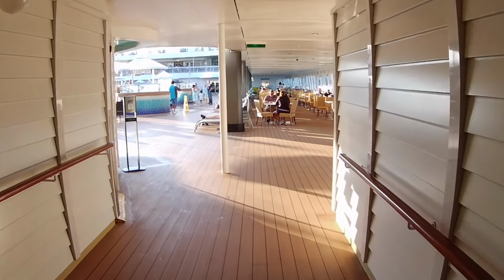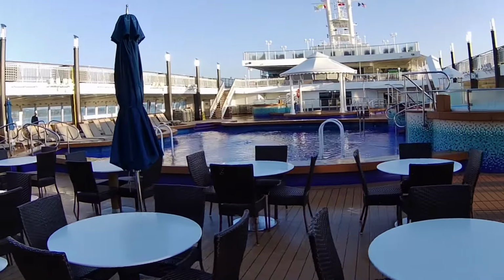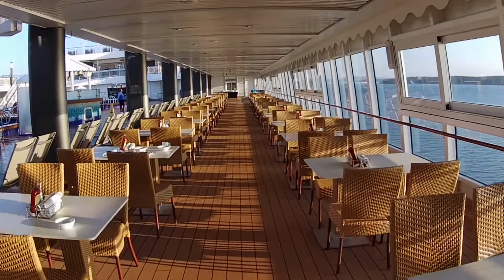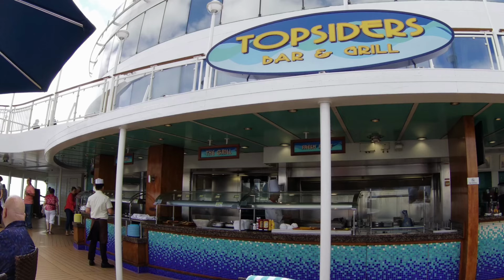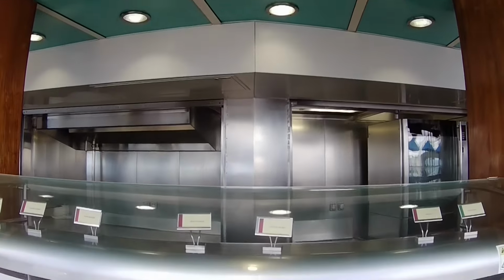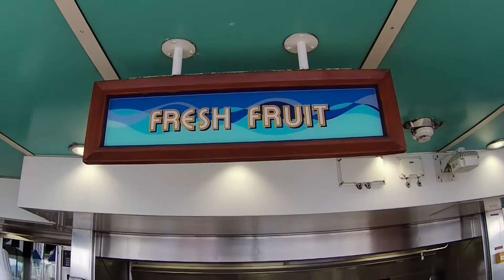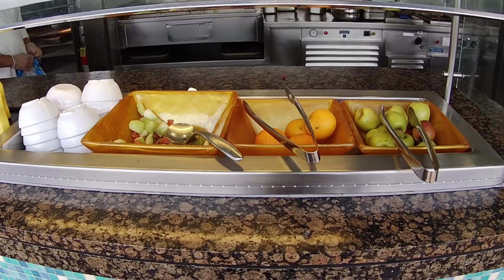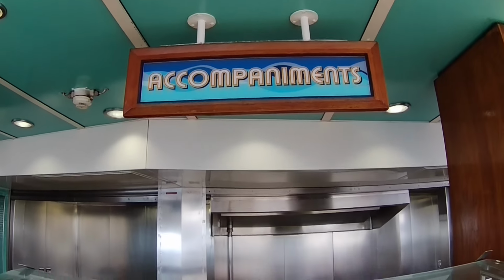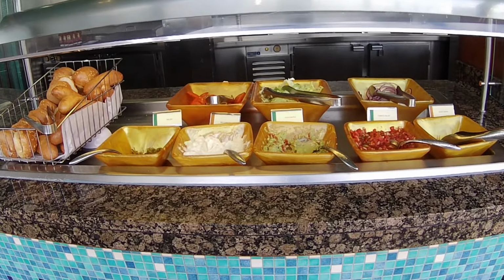My favorite place on the ship was a pool deck on deck 12 that has a swimming pool, jacuzzis, and plenty of tables and chairs. Topsiders Bar and Grill has food from the grill, fresh fruit, accompaniments, and salads.